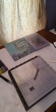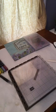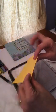So all I'm doing is cutting this piece that is 11 by 8.5, or 8.5 by 11. I'm just going to cut it in half, so I'm going to cut it at 5.5. Sorry, I just got looking at that color and thought, no, that's not right at all. I also put the little crease in with my cutter. So that's all ready. I'm just going to fold it over.